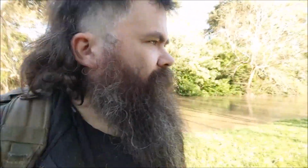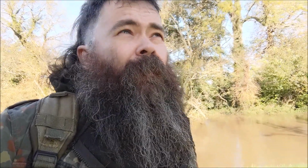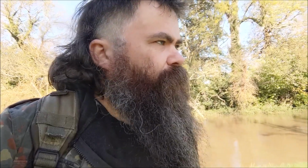Bit of mud on the lens. Anyway, that's it for me here. I haven't quite got what I wanted today, but that's how it goes sometimes. You don't quite get what you want and you make do with what you can. So yeah, I'm going to leave Barcombe to its ravaging self.